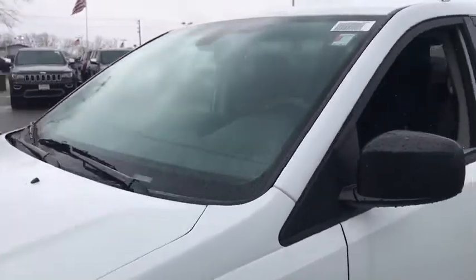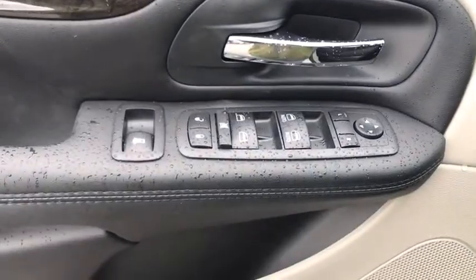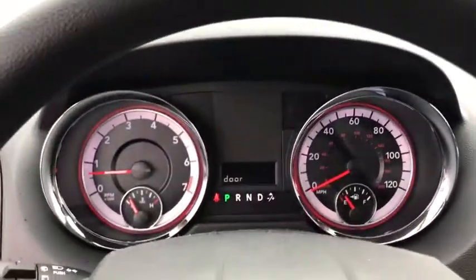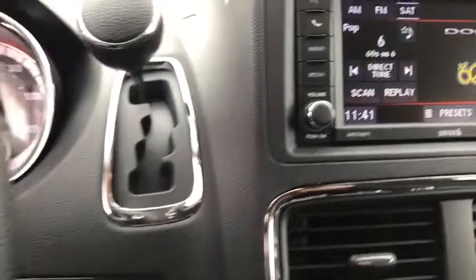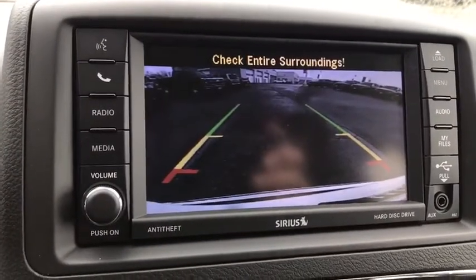Here are some of this vehicle's great options: anti-lock braking system, traction control, stability control, steering wheel audio controls, keyless entry, backup camera, power steering, adjustable steering wheel, cruise control, floor mats, hard disk drive media storage, auto dimming rear view mirror, four wheel disc brakes, front wheel drive, rear defrost, trip computer, MP3 player, power door locks, CD player.